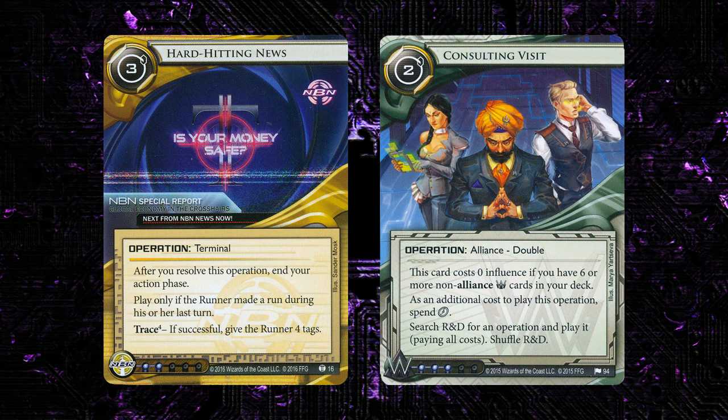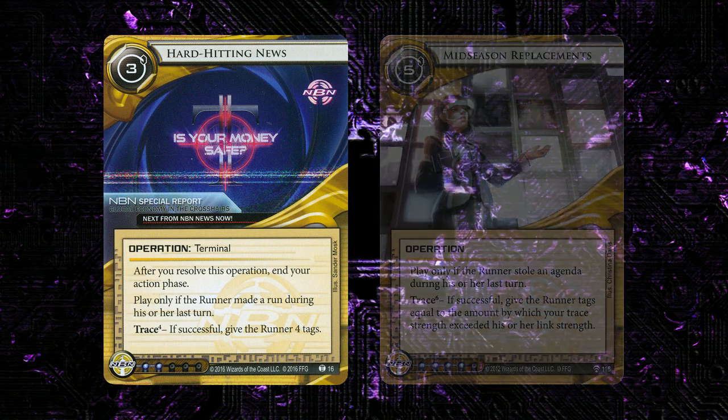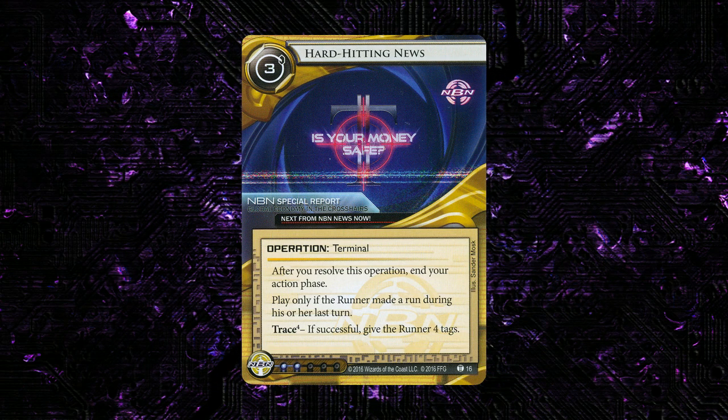Not to mention this is a 2-influence card versus Midseason Replacements, which was a 4-influence card. That's made this a much better option for non-NBN styles.